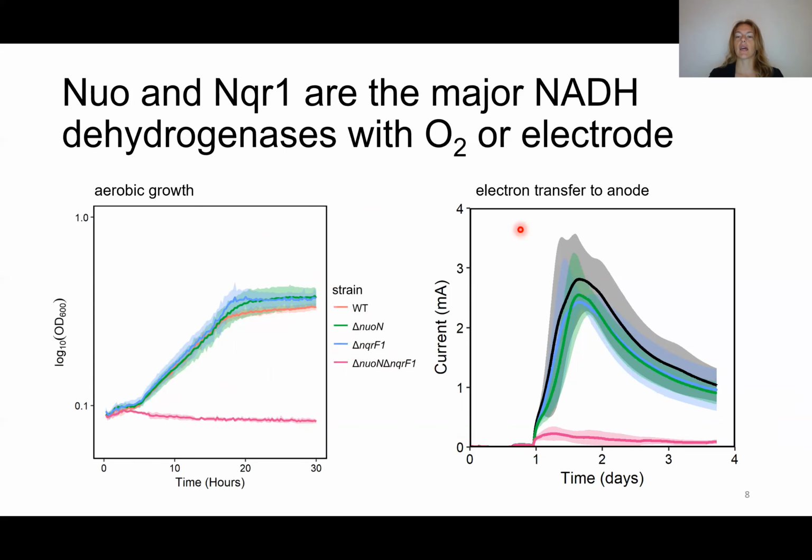Similarly, if we look at outward electron transfer, so this is the native process I talked about, Shewanella transferring electrons to an anode, again, we see that the wild type in black transfers electrons. Either of the single mutants missing NUO or NQR1 can perform similarly to wild type, but if both of those are gone, the strain really has very little capability to transfer electrons outward to an electrode.